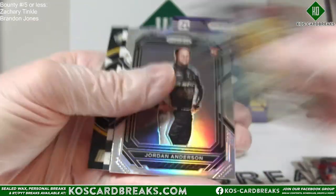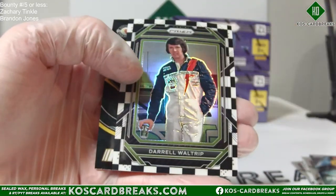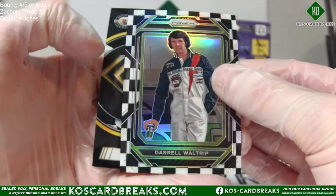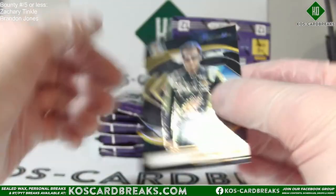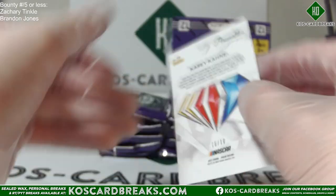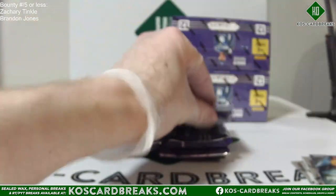Got Prismatic, Matt Kenseth, Jordan Anderson, Silver, Darryl Waltrip here. Number 27 out of 50. Waltrip on the checkered flag. And this, I believe, is a gold. Casey Kane, yeah, 10 of 10. Casey Kane, personalities. Gold parallel, 10 of 10.